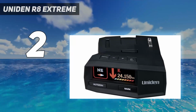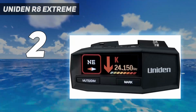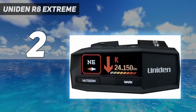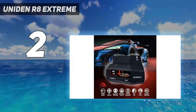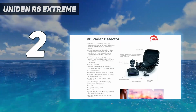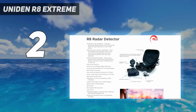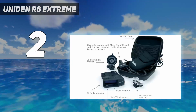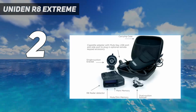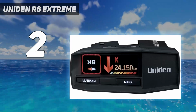The R8's predecessor has the mute and mark buttons on the side of the device, which can be difficult to reach while driving, but Uniden placed them on the face of the R8, which is a huge improvement. The MRCD detection is another area where this detector has been significantly improved. Though Bluetooth will be a helpful feature, Uniden had not yet released its app when we conducted our testing, so we can't comment on this yet.